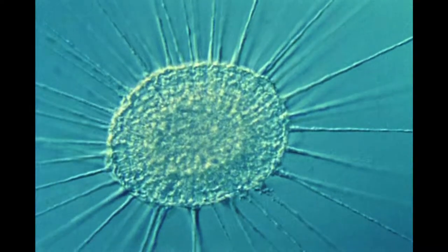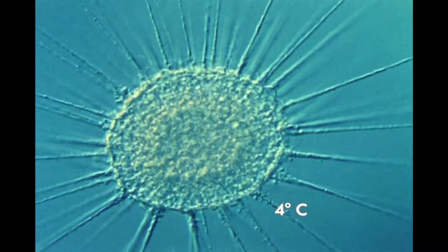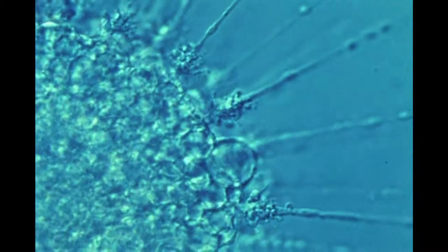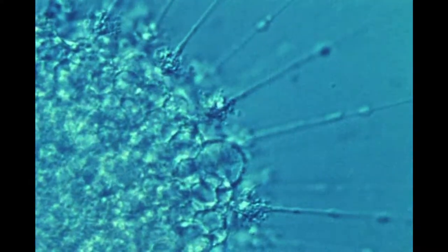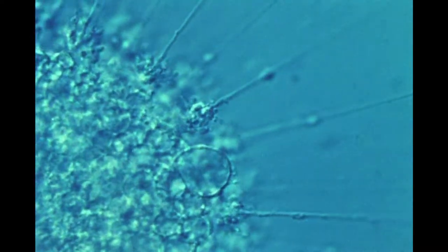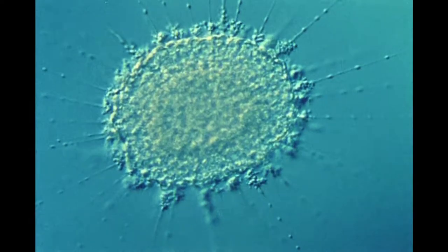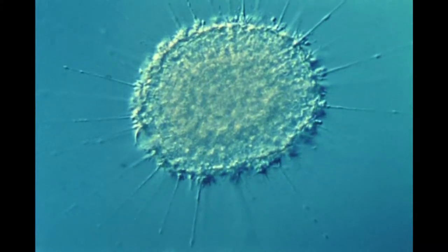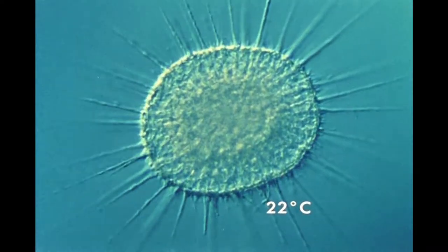Low temperature has a similar effect. At 4 degrees centigrade, there is a net movement of the cytoplasmic parts of the axopodia towards the cell body, and the axopodia gradually retract. Retraction is complete in about 25 minutes. When the temperature is raised, the axopodia extend once again.